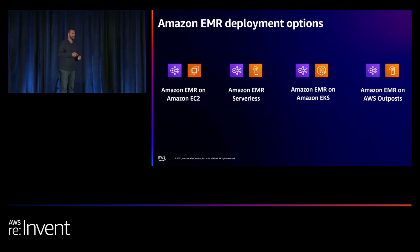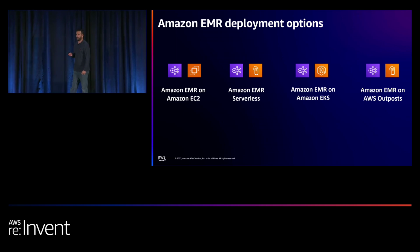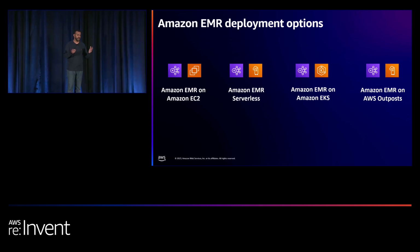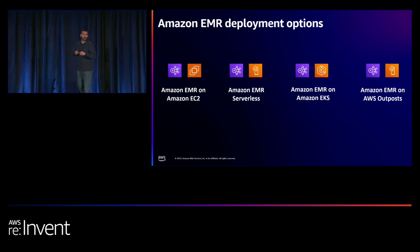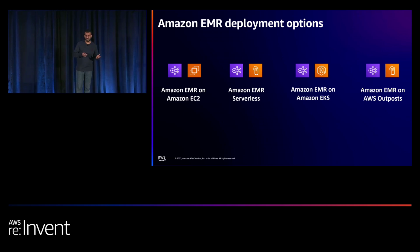Now, with EMR, there are a few different deployment options. And you can choose, depending on your use case, which one is the right one for you. The first one is Amazon EMR on EC2. That's a good choice for customers who have a great understanding of the frameworks that are running. You can really optimize them, really run it in an optimized manner. If you want to do some customizations by adding some configurations and making it a little bit more custom, there is flexibility for that as well. Or if you have long-running clusters, running long jobs or streaming jobs, in those cases, EMR on EC2 is a great choice.